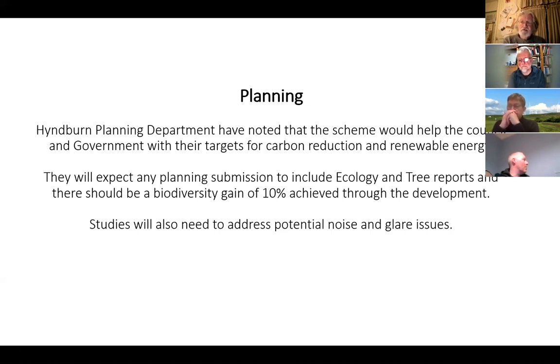This is exactly the response we would expect from a planning department, unless there was some particular reason why they thought the site was unsuitable. So they haven't said it's unsuitable. They have said that they recognise that it would help them and the government meet targets, but obviously they wouldn't actually pass an opinion on whether it's suitable or not until a full application is made.